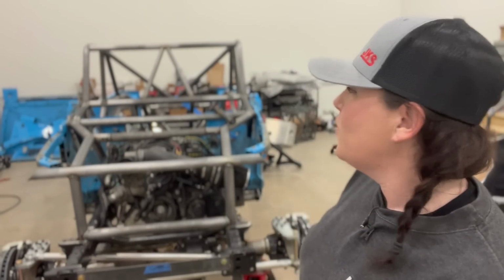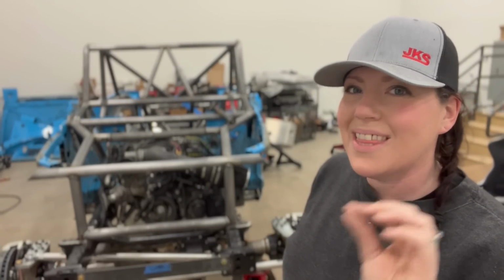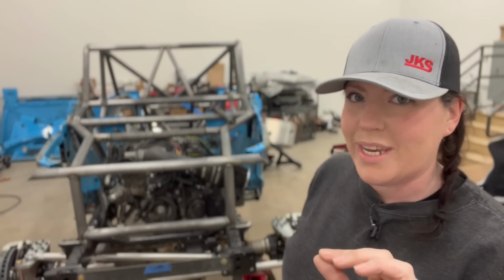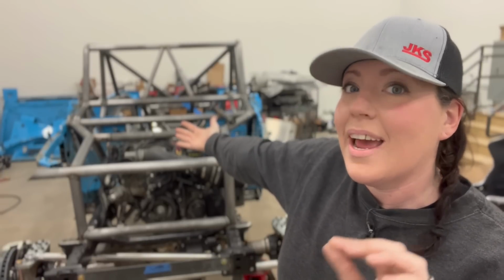But here we are, 27 days away from the opening of King of the Hammers 2023. And believe it or not, this vehicle will make it and will be racing.